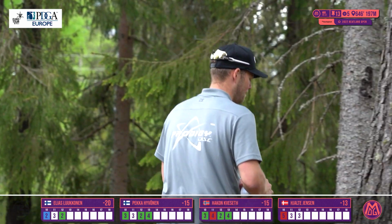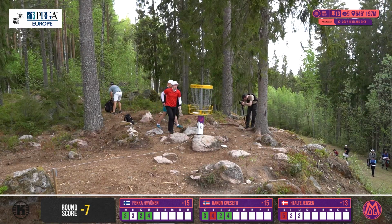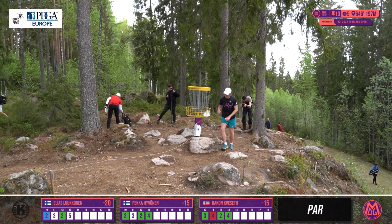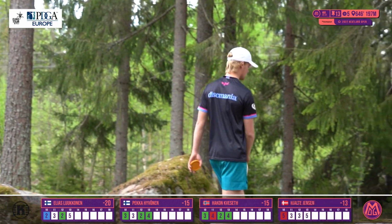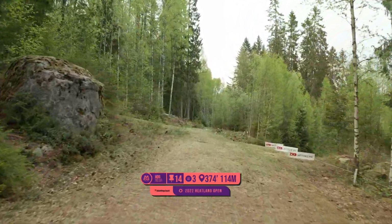Meanwhile, really nice birdie for Hakon, bringing him to 15 down. Pekka also with a nice birdie to 15 down. And Elias just chipping away. So these two easy fighting pars for second. That's what we're dealing with now. And Hjalte, unfortunate par. Couldn't capitalize on that birdie putt.